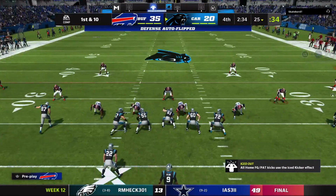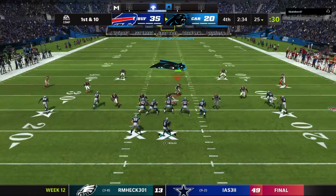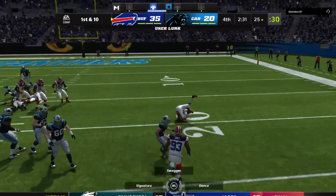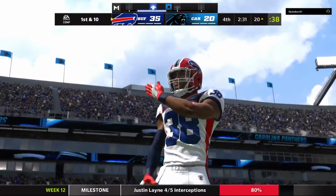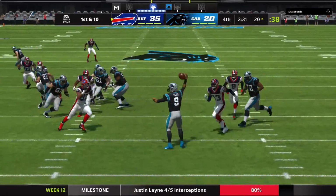This Carolina offense at the line, ready to go. And for them, a touchdown their last go-around. Obviously, they'll be hoping to do that again. And when you start plotting... And this is intercepted, and that should do it. Picked off by Justin Lane. So they've got the football, and they'll start right on the edge of the red zone at the 20-yard line.